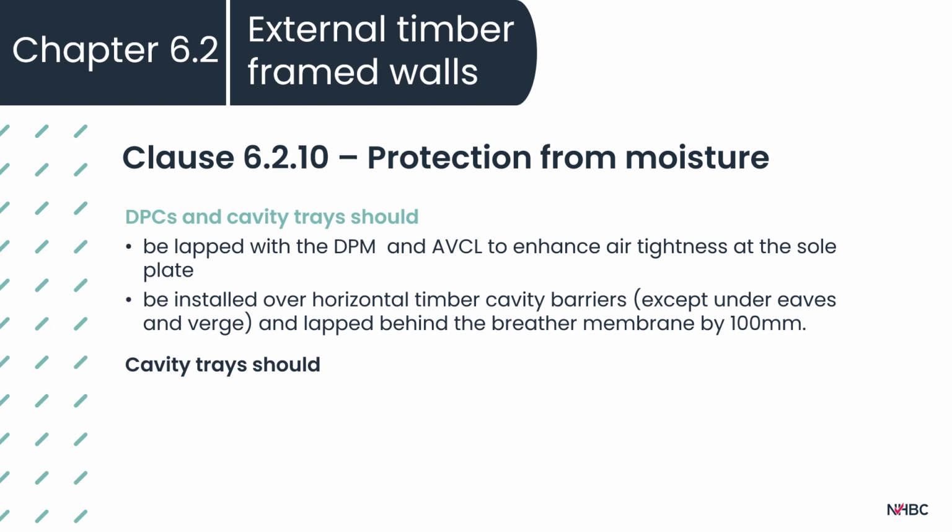Clause 6.2.10 states, DPCs and cavity trays should be lapped with the DPM and AVCL to enhance air tightness at sole plate, installed over horizontal timber cavity barriers, except under eaves and verge, and lapped behind the breather membrane by 100 mm.